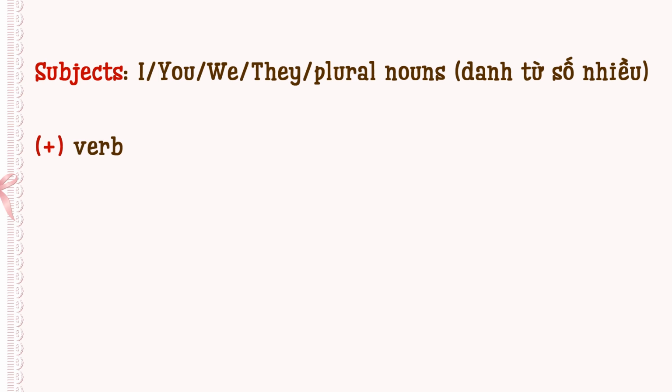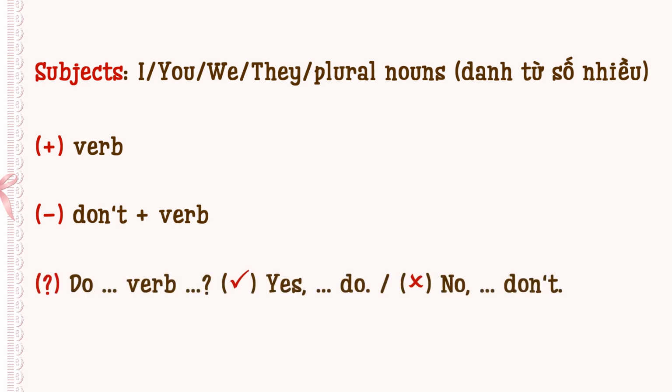If the sentence is positive, we use subject plus verb. If the sentence is negative, we use subject plus don't plus verb. If the sentence is a question, we ask with do plus verb, then answer with yes, do, or no, don't.